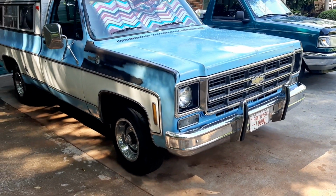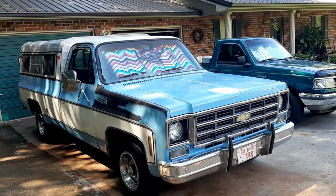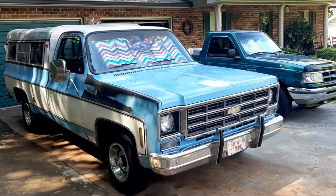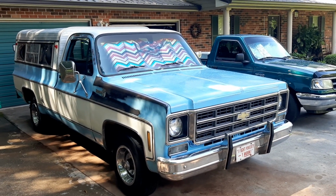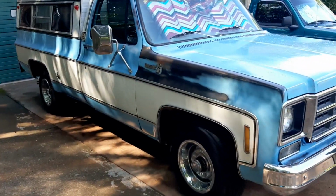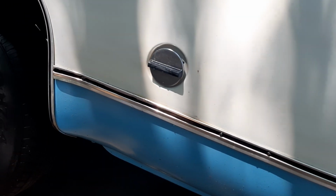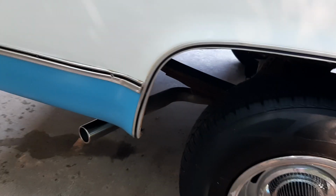So let me know what you think about this '78 C10 truck, Papaw. It's a Silverado. It's a good truck, and I know a lot of my viewers have kept up with it, and it's a pretty good old truck. Oh, let me show you. That's dirt. It's not rust. Trying to show you typical C10 places that rust out, but there's none here.